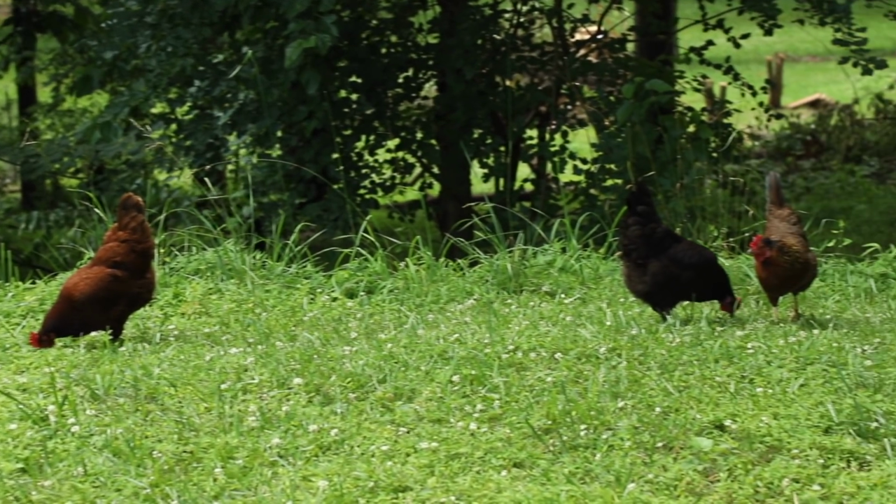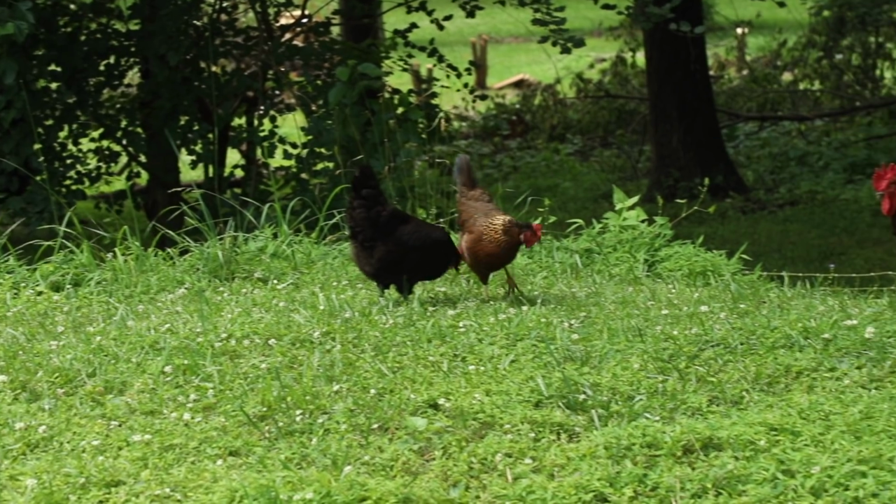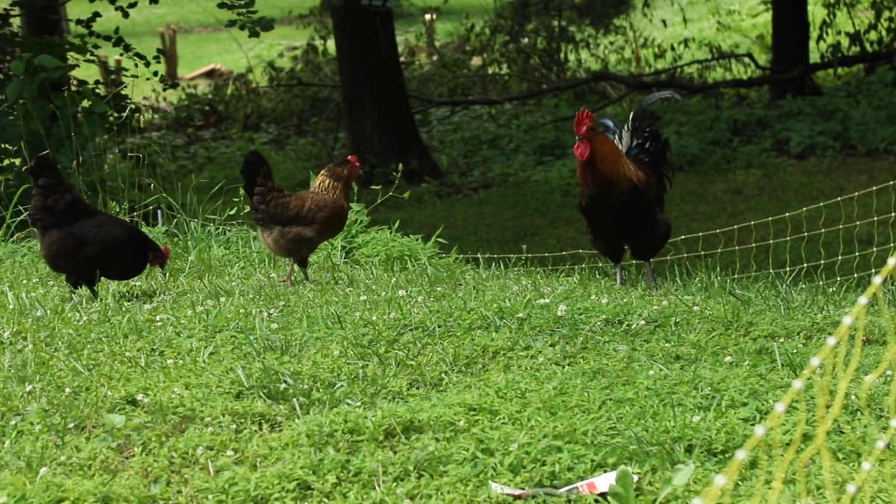This isn't the first time that we've tried to use the Premier One fencing in order to kind of control or manage our chickens. We just were really terrible at clipping their wings. We clipped them and they still flew out. So obviously we did something wrong, and we figured, all right, let's figure this out, do it better next time. Well, next time's come around, and I'll let you know that we did a much better job of clipping their wings.